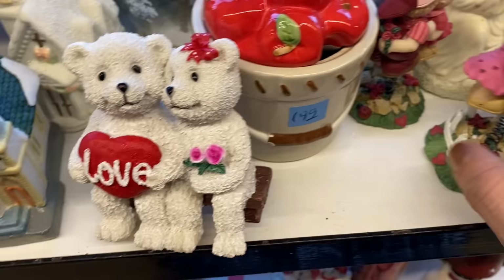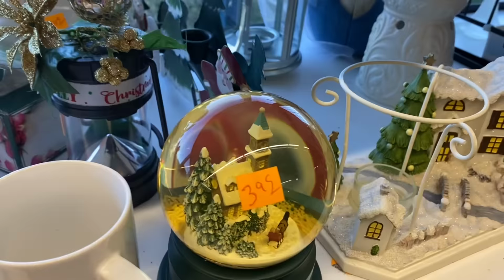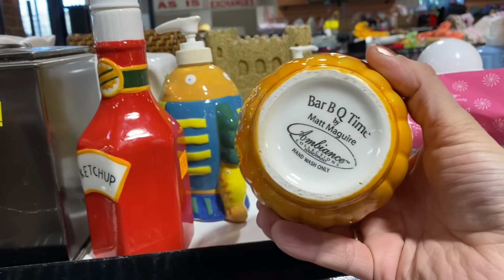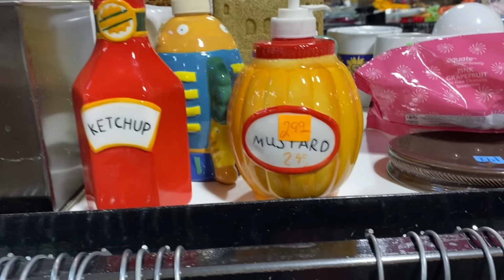I'm not seeing anything that's grabbing me. Yeah, no, this is underwhelming. All right, moving on. These are super cool. Barbecue Time by Matt McGuire, ambiance, but $2.99 each. It's a little steep for something you just see and think is cute, you know?